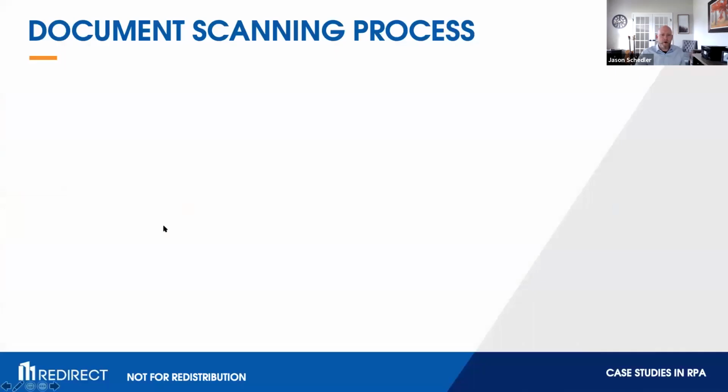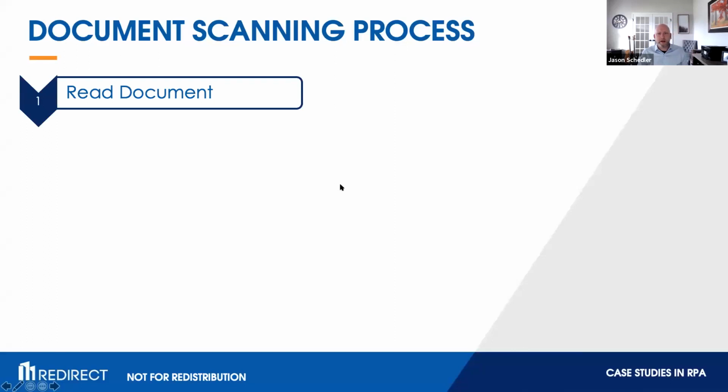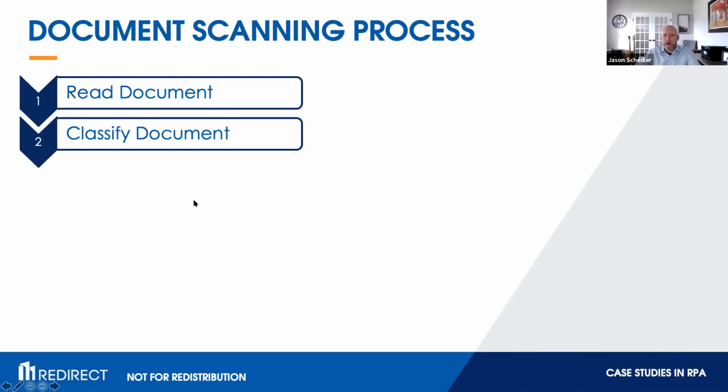All right, so now getting into our third or fourth example, we're going to talk about document scanning. So we've created, again, this is just a proof of concept. It's with pretty generic redirect data where the bot is going to read a document and then classify it. In this case, we're sending the bot both checks and invoices. And we're saying, if it's a check, scan it. If it's an invoice, scan it and put it into AP.